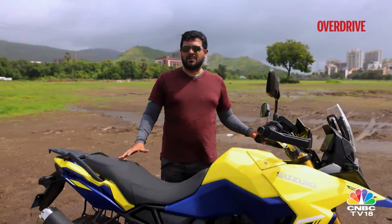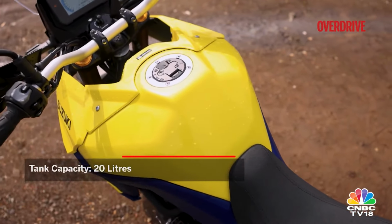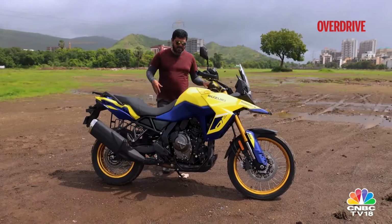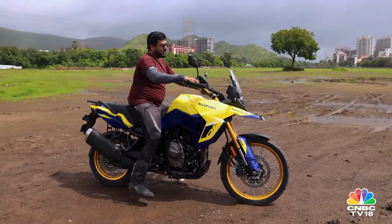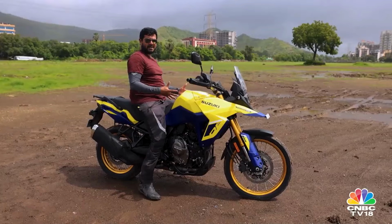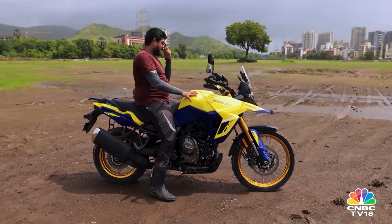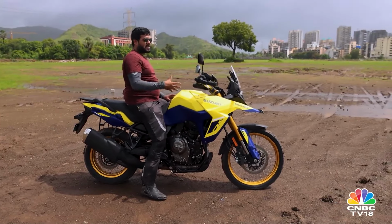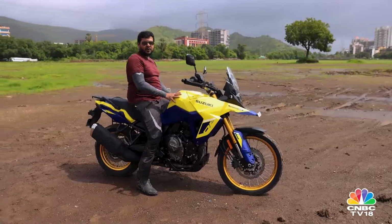Now the V-Strom 800DE does look very big and bulky, and that mostly has to do with the big 20-litre tank up front. So it's not as slender as something like the Transalp, and once you actually get on the bike, it still does feel a little imposing, and it will take a little more time to get used to because of the size and the weight, and it does feel a little top heavy in comparison to the Honda. It doesn't feel as balanced, and because of that weight, it will take a little more muscling to get around, especially off-road.